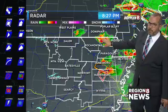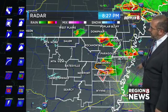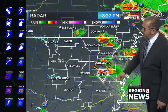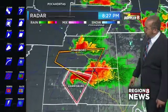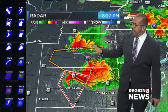We've got storms in Clay County. We've got storms kind of right on the Greene County line. One over here in Pemiscot County. We've got some pretty heavy rain going on in Jonesboro, where we have a severe thunderstorm warning right now. That storm's putting down some heavy rain and probably a lot of lightning also.